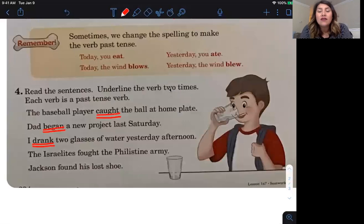The Israelites fought the Philistine army. What did the Israelites do? They fought. Underline it twice. Jackson found his lost shoe. Hey, I wonder if that's Jackson in 2nd grade. What do you think? Jackson found his lost shoe. What did Jackson do? He found something. All right, friends, that was a good little review of something that we've done before.